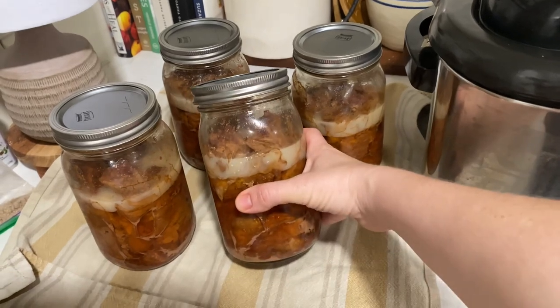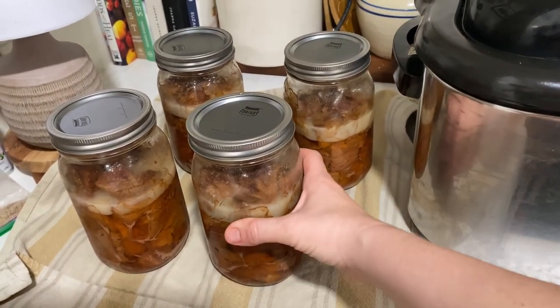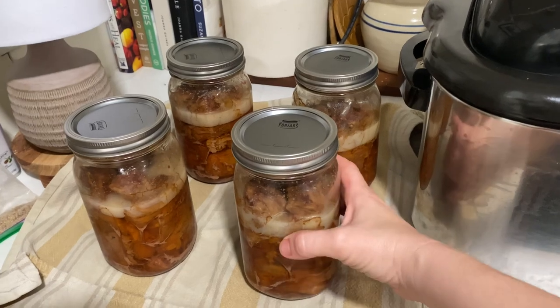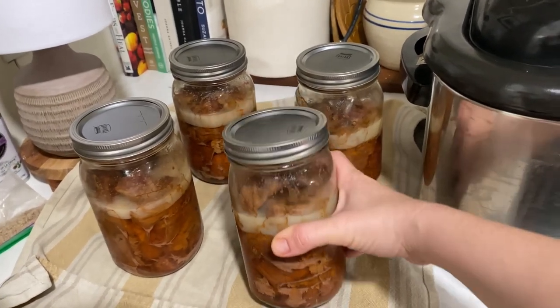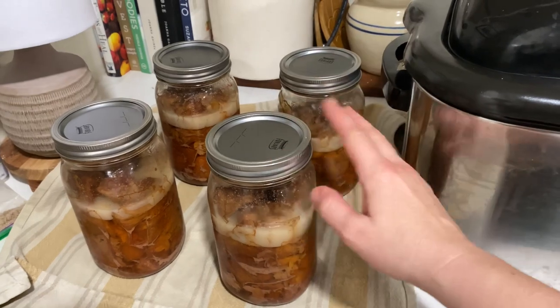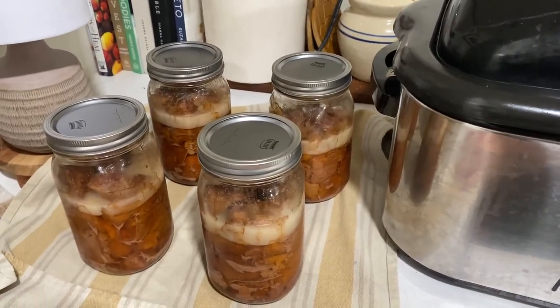That's okay. It is going to be delicious seasoned afterwards, and I feel like each one of these will be a perfect meal for our family of 5, whatever we choose to put it on for our dinners. And yeah, so this is 4 quick, easy meals for me and my family.